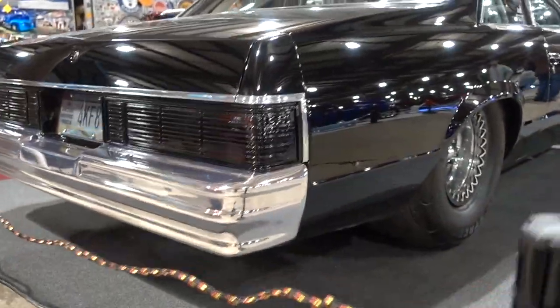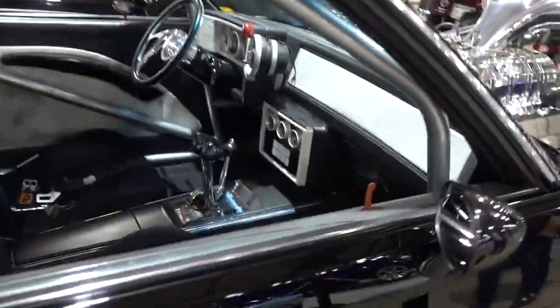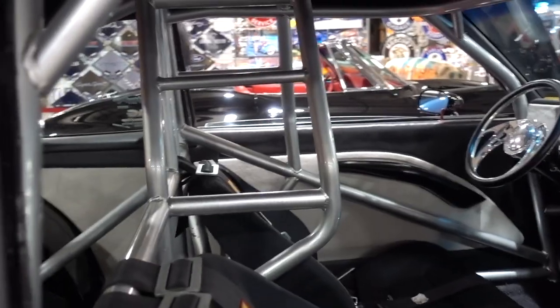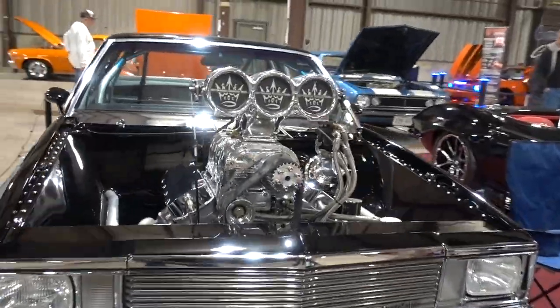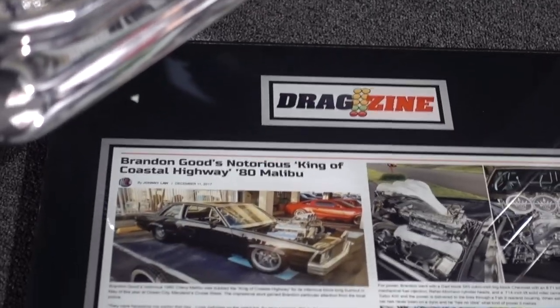Absolutely. One ticket for $1. Might have seen this thing on the internet. This thing went down Coastal Highway doing a big-ass burnout. A bunch of cops followed him into the Wawa, I guess a year after that. From 11 o'clock, 60 tickets for $20. This is the notorious king of Coastal Highway, Malibu.